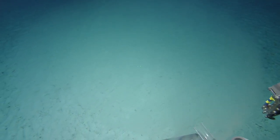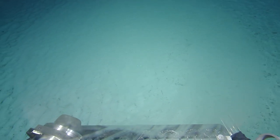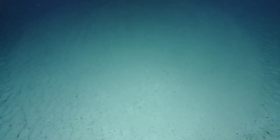Looks like a weird flat sea cucumber. Yeah, like a flat round, kind of like a whoopee cushion. All right. Kind of turn around.